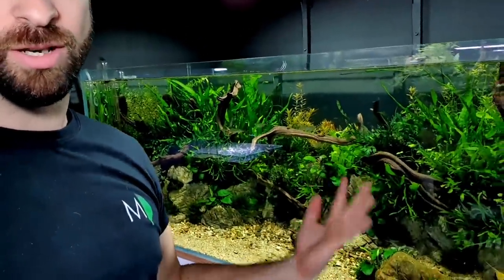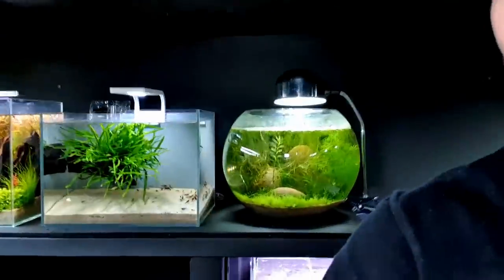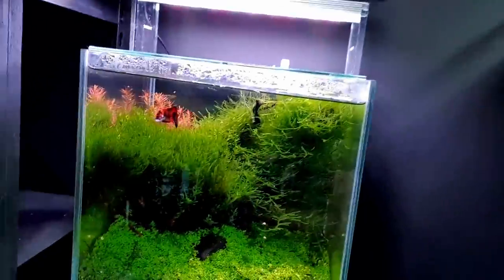I mean, I've grown all of this look with it. You don't need expensive lights, don't get me wrong, they work great. Like the Twinstar ones, for instance, are absolutely immense. You can just see that in that tank there. But you don't have to have that. If you don't have that budget, then you can start smaller and work your way up. So these are a really, really good option.